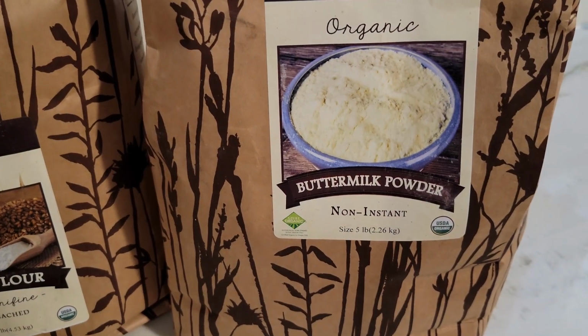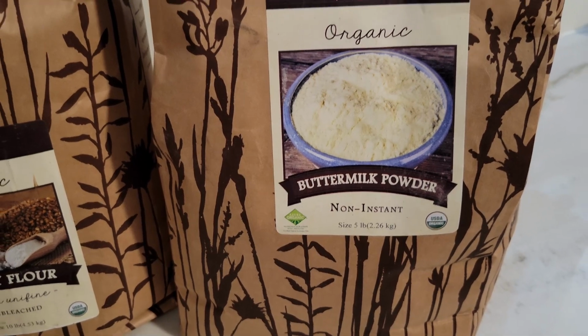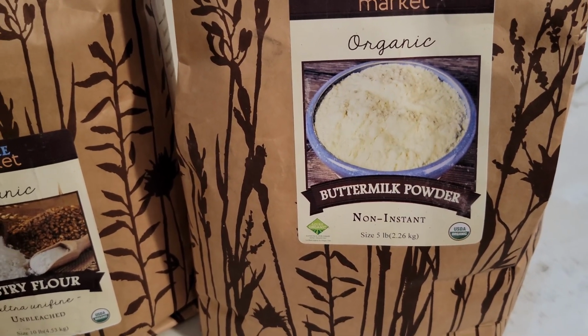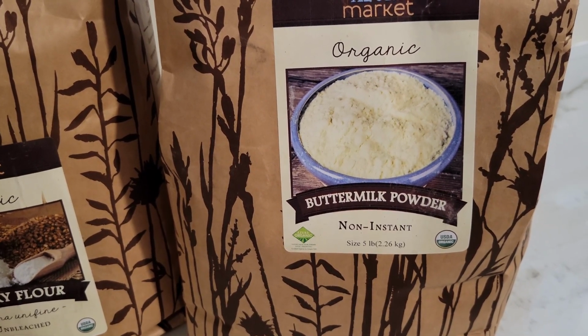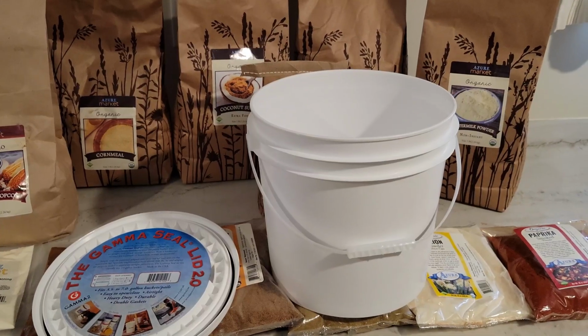Also, like I said, I wanted to make my own ranch, so I bought this buttermilk powder. This was probably the most expensive, but buttermilk powder can be stored in the freezer. And let's see, this was $31.75.